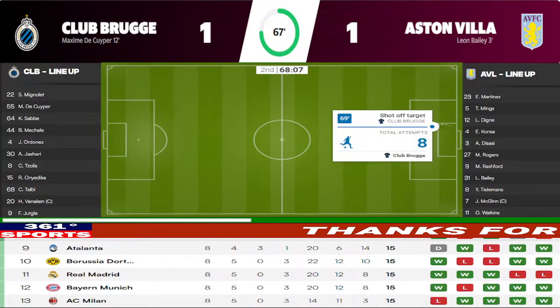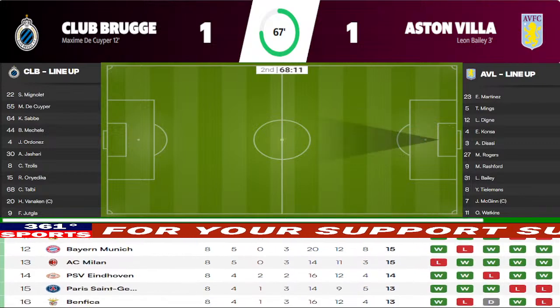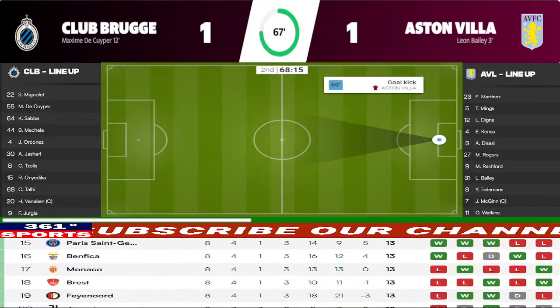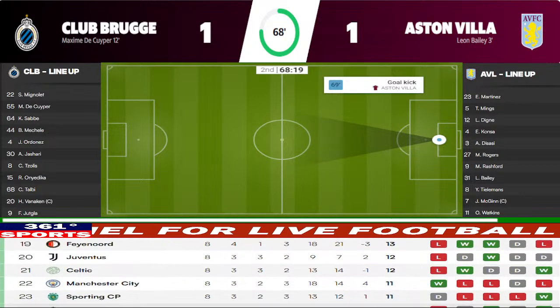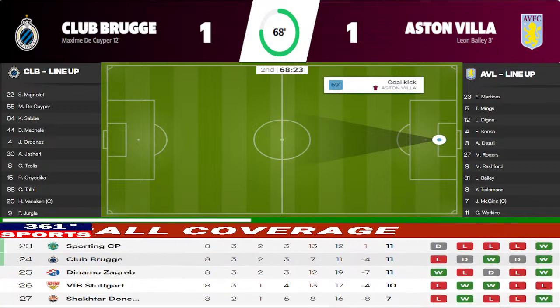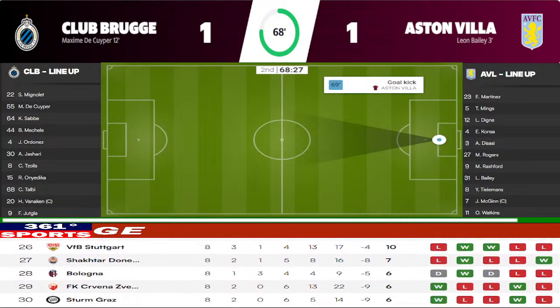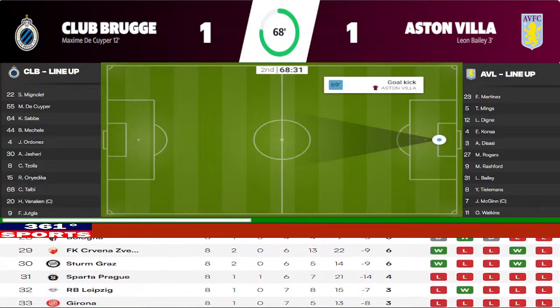But can Bruges produce one of their own with Solis across the face of goal toward the back post? Van Aken! Somehow that bounces wide. Van Aken pleading with the referee for a corner kick. I think that took a touch off Tyrone Mings. It's sensational from Solis. Left-footed, just rifled right along the 6-yard line.